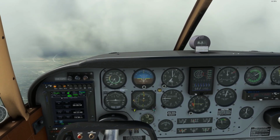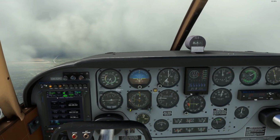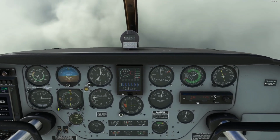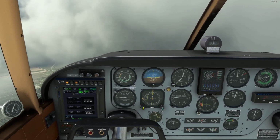Upland area traffic, Skymaster 12908 Sierra, east of the Spofford NDB, 6000. Estimated arriving at Spofford at 15 past the hour. 6,000 feet, airspeed 130 indicated, loss on traffic.